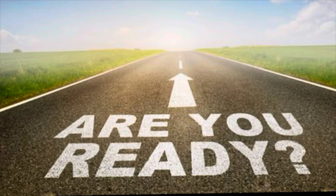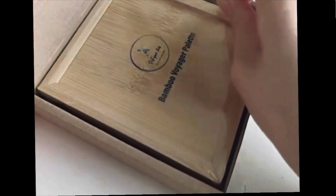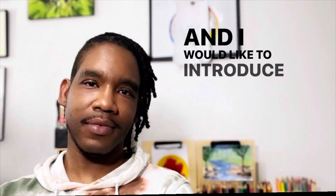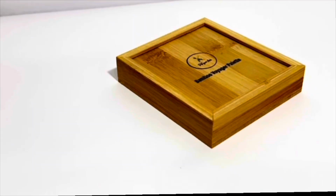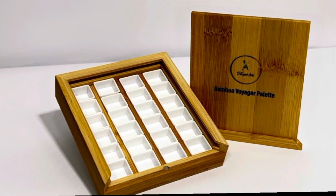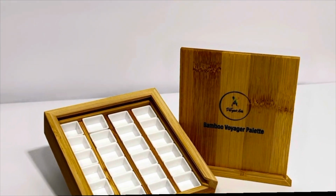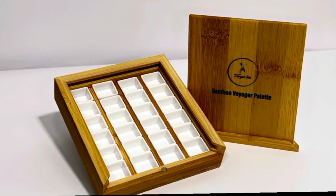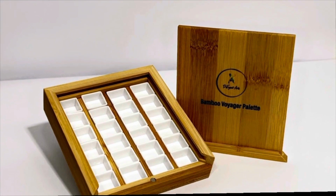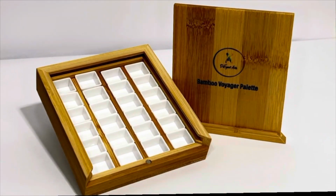Are you ready for the very first product release from DeFyant Arts in the Thrifty Apprentice Studios? Hi, I'm Kenyatta Johnson, also known as the Thrifty Apprentice, and I would like to introduce the DeFyant Art Bamboo Voyager Water Soluble Palette. This is a 100% bamboo 24 half pan natural travel palette that is great for watercolor and pan gouache. Careful consideration and exact specifications were submitted to the factory, and this product was chosen to offer artists a minimalist feel with a maximum result.